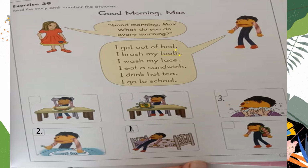Number three, I wash my face. Okay, that is very important. Every morning, you wash your face before you're going to school.